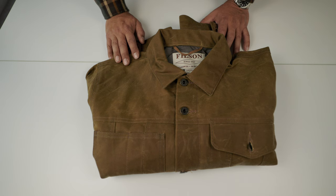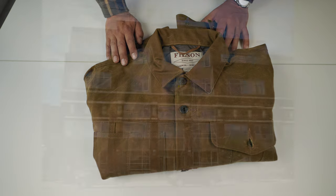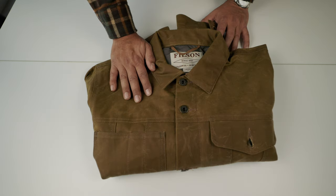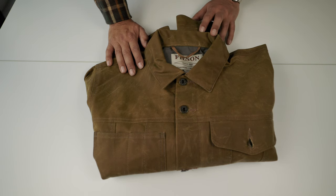Regrettably, or for a good thing, I don't know, it all depends on which side you see this from. From 2019, with the new CEO, they started moving production abroad in order to save costs and keep prices from going up. But they still produce some garments in the USA, mainly in Washington. This jacket was produced in the USA until 2019, 2020. After that, production was moved abroad. In this case, this one is made in Bangladesh.